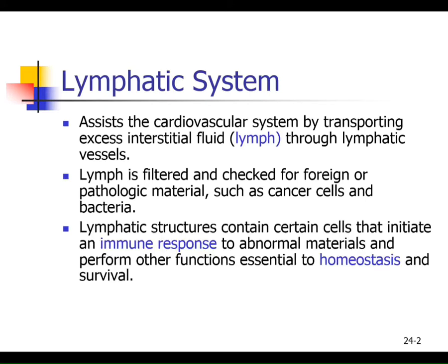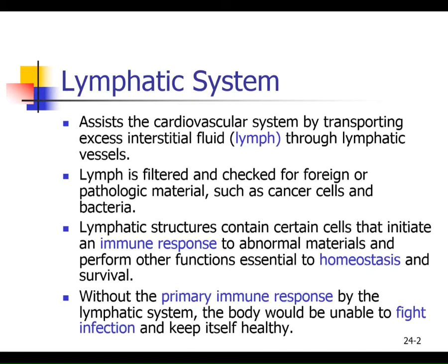Now, there are some lymphatic structures, organs, that we'll be looking at, like lymph nodes, and your tonsils, and the spleen, and the lymph vessels themselves. There aren't that many. This will not be a real difficult thing for you. And I want you to realize that without your lymphatic system and its ability to fight off disease and help maintain our homeostasis, we would not live very long. Right? We really absolutely depend upon this system to survive.